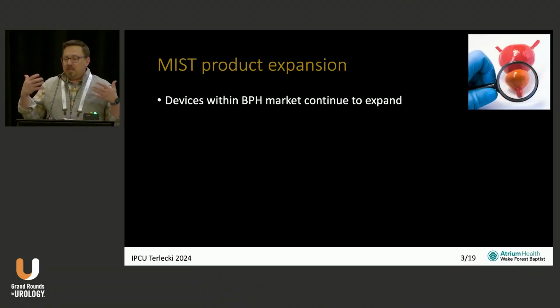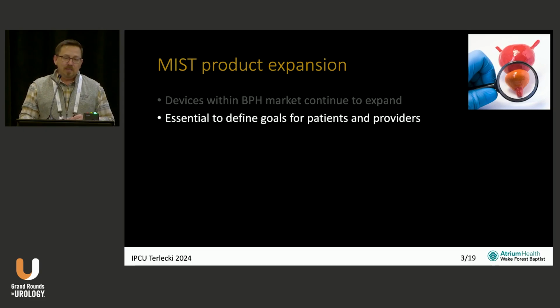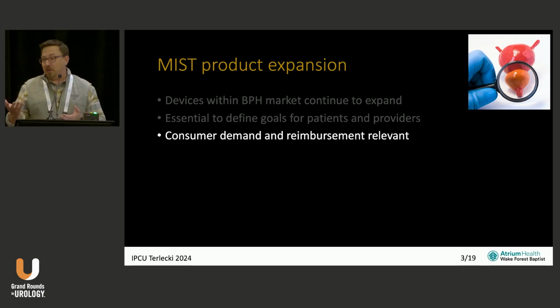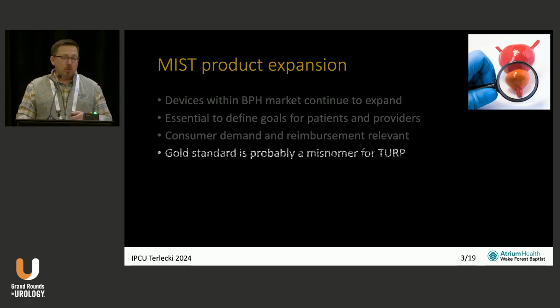So the devices, as he's shown, are just blowing up. People are coming into the office asking about these. It's important to define not only goals for the patients, but goals for providers as well. So you have this direct-to-consumer marketing. People come in and they're asking for Resume, or they're asking for Urolift because they saw it on the internet or read about it. So that's relevant, but reimbursement's also relevant.